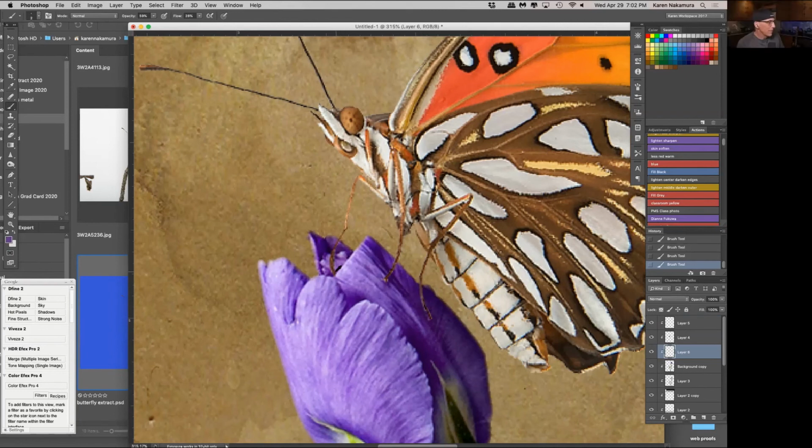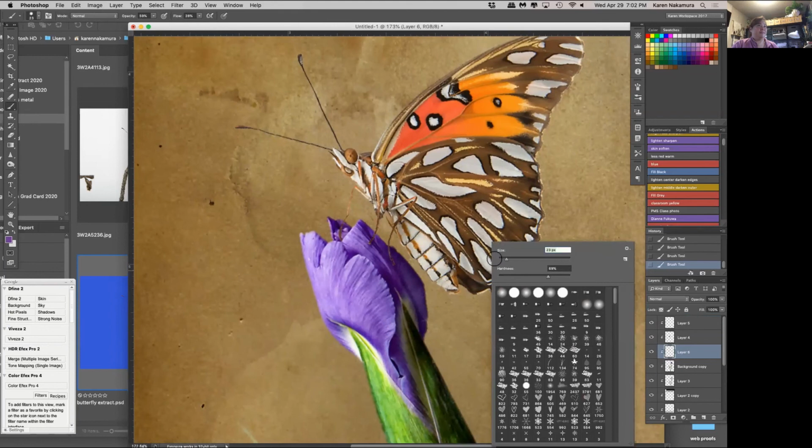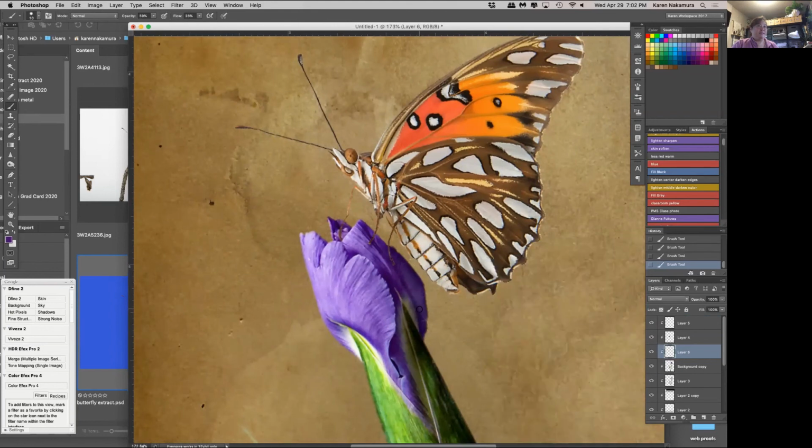You could use the multiply, right? I mean, that could work. Okay. Got it. But that makes it look more. Yeah. And then because the butterfly's there, you might want to darken it. This is when you're on the flower level. This one. Yeah.